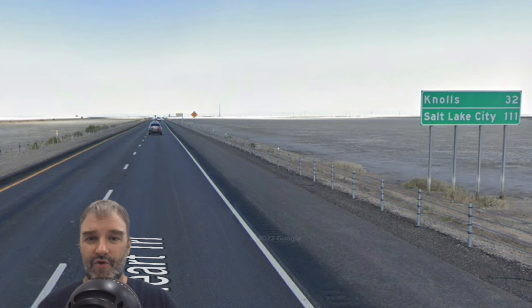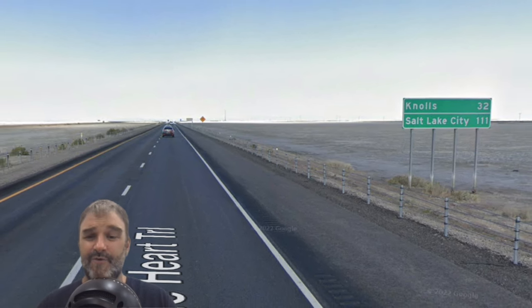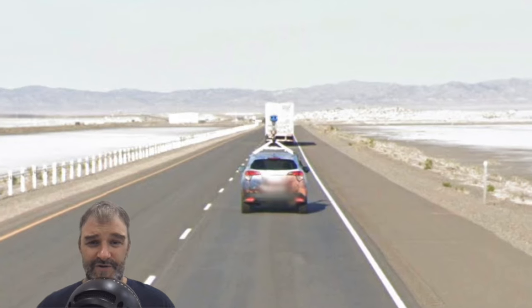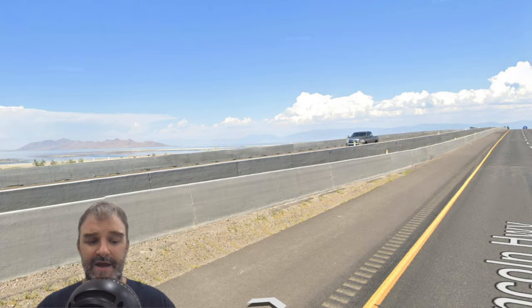Here we get a sign for Knowles, which I don't think even has a gas station, and Salt Lake City, 111 miles further. Interesting that we end up behind a different Google Street View car in our Google Street View car here. And here's a look at the southern border of the Salt Lake itself.